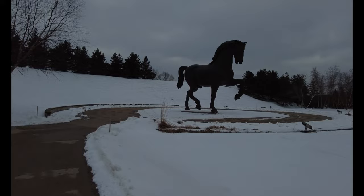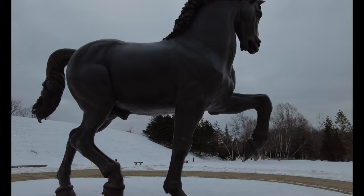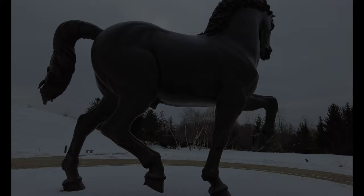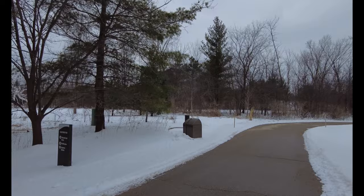So the Trojan horse here is one of the most famous sculptures in Frederik Meijer Park. It is absolutely ginormous, as you can see. Here we are walking up on it, and it's like, holy crap. You know, when we stand here, we're only a little bit bigger than the hoof. So, very cool piece. So it is pretty cold out. Probably about 30 degrees. So there's not a lot of people outside, but we're doing it.